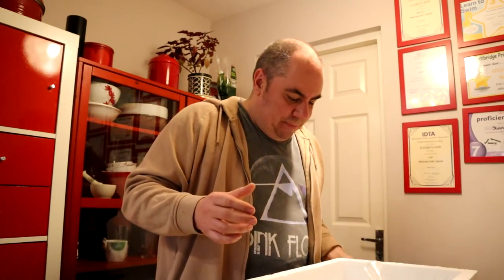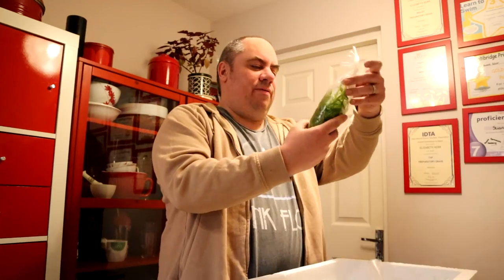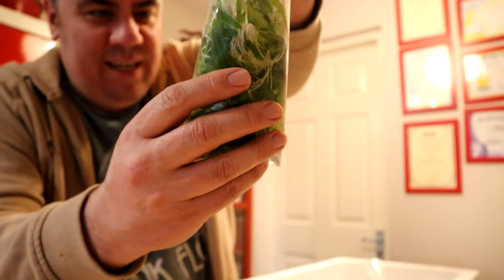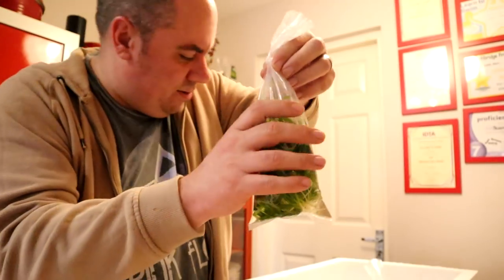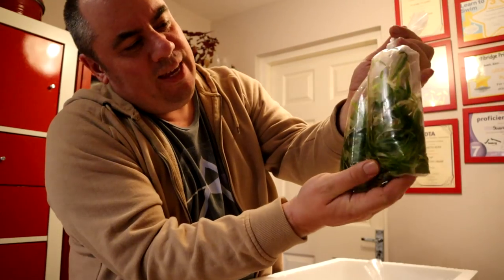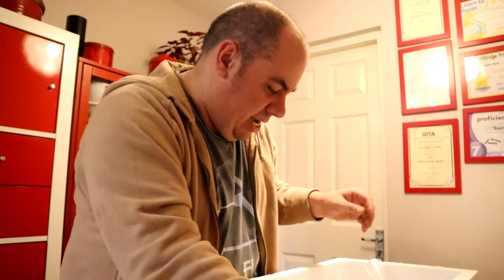And then we've got the livestock side of things. First off, I've got a couple of bags of these plants, which is dwarf sage, I think that's correct. So a couple of good sized bags of that, which will maybe let me do a good little carpet in one of the tanks. I'm not sure quite what I'm going to do with it yet.